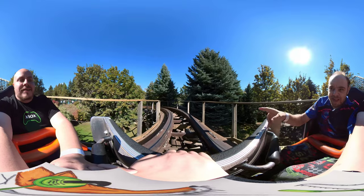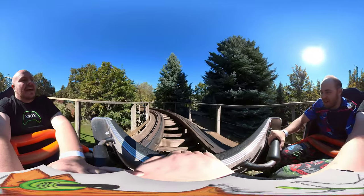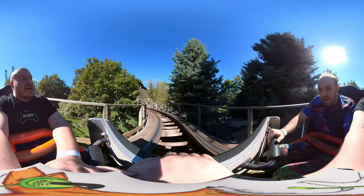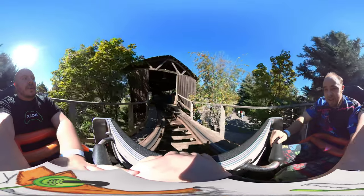Caught it, but just before that second tunnel was the flash for the camera. Yep, the on-ride camera. And so that is Tremors, a beautiful CCI coaster in Silverwood at Athol, Idaho.